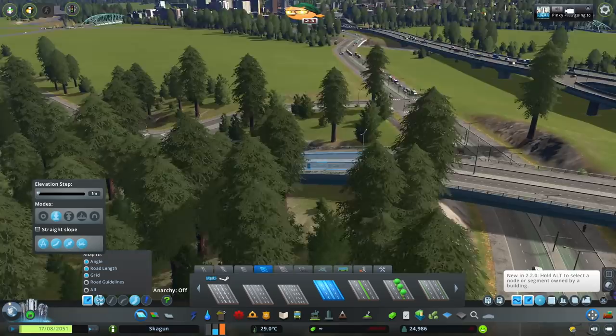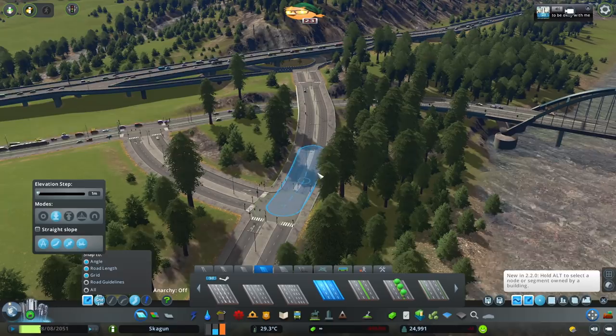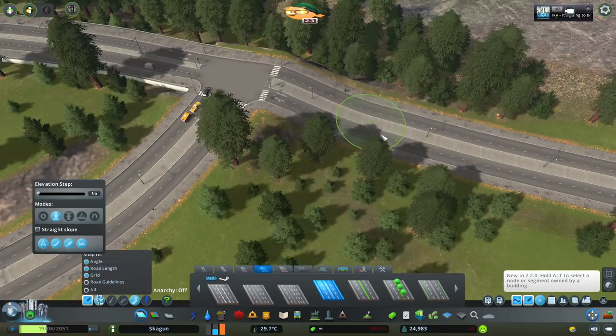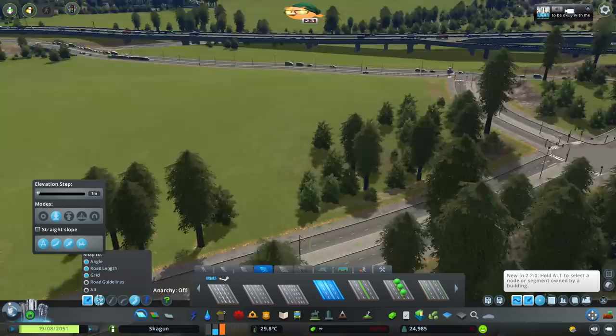But let's have a look at this height. That's quite steep, isn't it? Oh my god, quite steep. Let's bring that up a little bit. It's still quite steep, so let's bring it up a little more just so it's a nice smooth drive. Okay, is that better? No, to me it still looks quite steep.